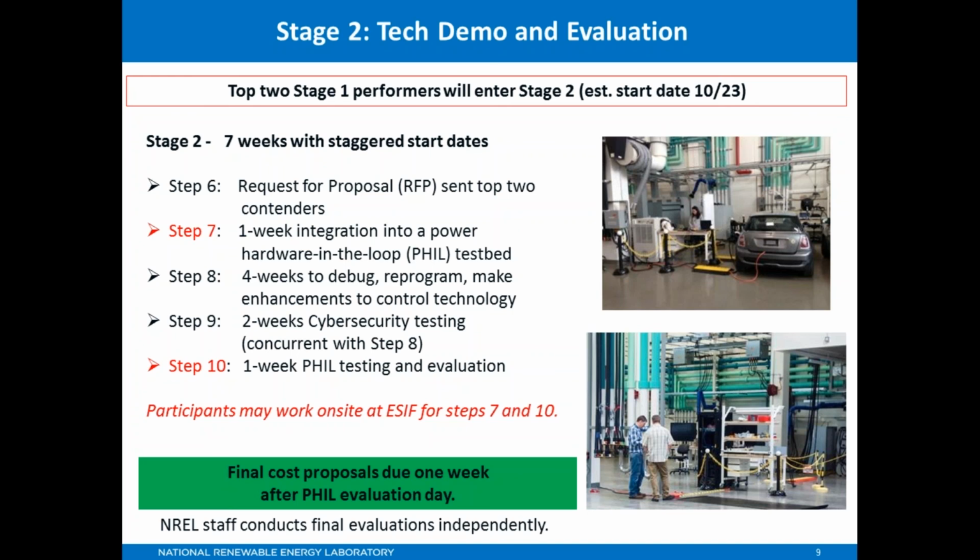So then in step 10, they can go back into the power hardware in the loop test bed for the final week of R&D, and then the NREL evaluation will happen on that Friday. After that, the offerers have 1 week to submit their final cost proposal to NREL. And for step 2, the power systems score counts for 70%, the cyber score counts for 20%, and the cost proposal is considered at 10%.